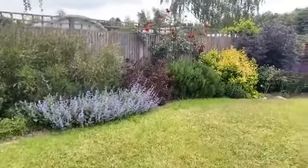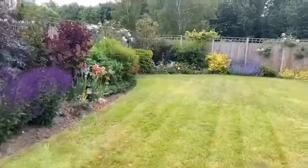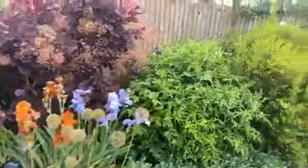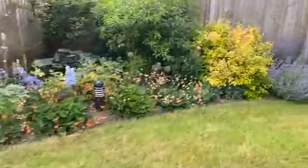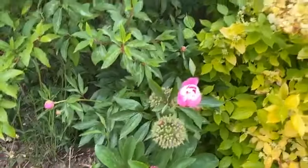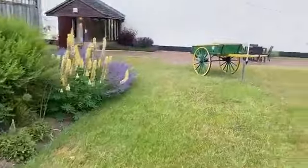Now it is such a lush time of year. The garden is looking beautiful. We've got some beautiful roses over here, and I'm just going to take you around because one of my favourite flowers is just about to bloom and I'm so excited. So we've got some irises, some alliums, some lupins, and here we go. There's just one of my absolute favourites. We have peonies as well, so I'm so delighted to see that. And over here, some more lupins and our little country cart.